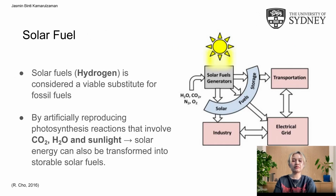While electricity has been the main focus of solar energy technology research, electricity only makes up about one-third of primary energy usage, and electricity is not as efficient to store as fuel. The utilization of solar fuels, specifically hydrogen, is considered a viable substitute for fossil fuels in situations where energy storage is crucial.